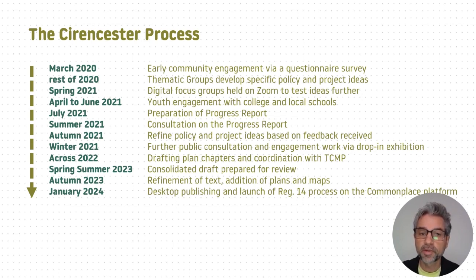In March 2020 there was early community engagement via questionnaire, and of course we had the pandemic and the lockdown around that time as well, which meant the rest of 2020 was very difficult to engage with the community. Thematic groups were developing specific policy ideas and project ideas in the spring of the following year, with digital groups on Zoom. April to June of that year, we worked with colleges and youth groups and local schools to find out what they were interested in, really talking to a younger demographic.